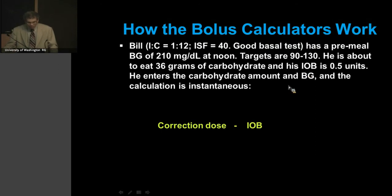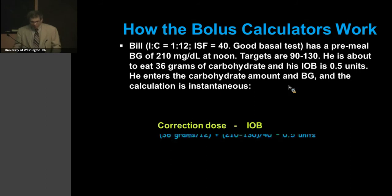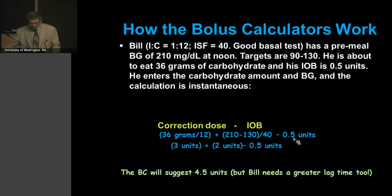He enters the carbohydrate amount and the glucose into the pump. And in fact, most of the pumps now, this all occurs via the Bluetooth, the radio frequency. The glucose is done with the meter. The information automatically is transferred to the pump. And what happens is the pump does the math instantaneously. This is the amount of food, the carb ratio. This is the correction dose. This is the sensitivity factor. This is the insulin on board. And instantaneously, the math is done, and it comes out that the patient needs 4.5 units of insulin, but because the glucose is high, ideally, the patient needs to wait longer between giving the bolus and eating.